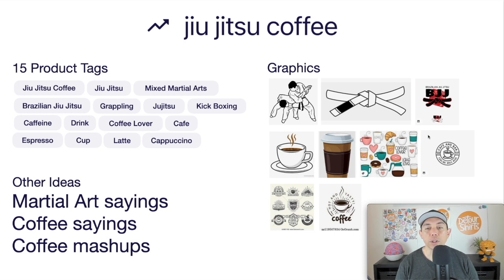And a circle would be really cool because I think circle stickers would be neat. We saw the Starbucks circle, right? But don't copy Starbucks. So here's some ideas for you for Jujitsu coffee. This is your trend number 2.